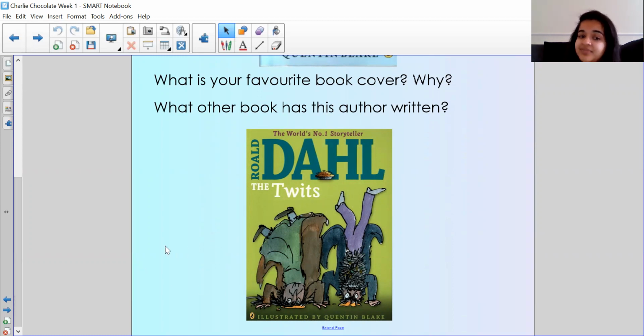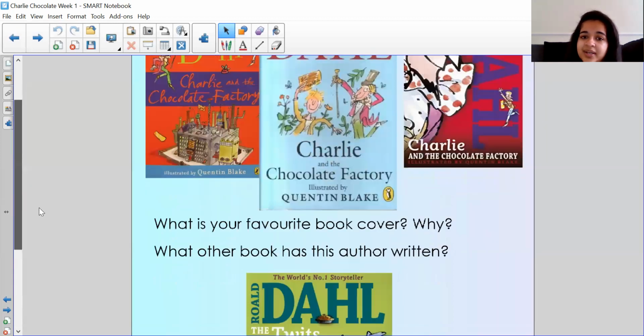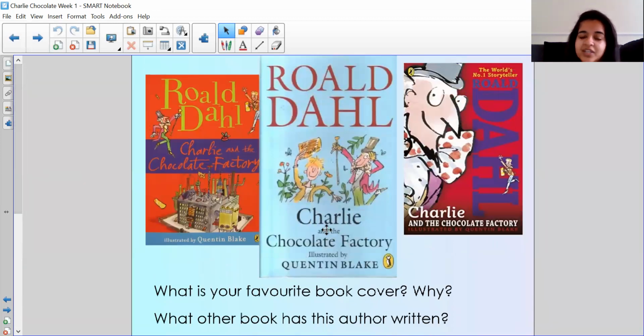So Roald Dahl has written The Twits, and now he's also written Charlie and the Chocolate Factory. So I think we're going to enjoy this story, especially because I know most of us enjoyed The Twits, and this is by the same author. So it might be that we enjoyed this story as well.